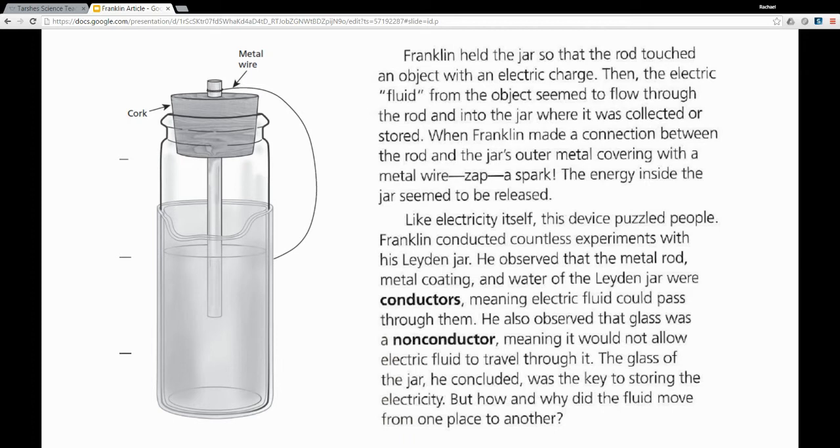Like electricity itself, this device puzzled people. Franklin conducted countless experiments with his Leyden jar. He observed that the metal rod, metal coating, and water of the Leyden jar were conductors, meaning electric fluid could pass through them. He also observed that glass was a non-conductor, meaning it would not allow electric fluid to travel through it. The glass of the jar, he concluded, was the key to storing the electricity. But how and why did the fluid move from one place to another?